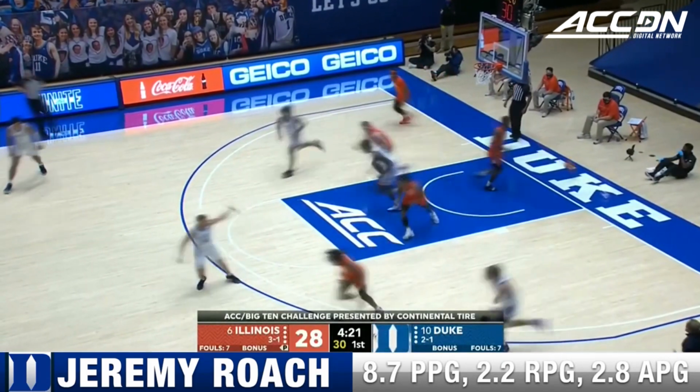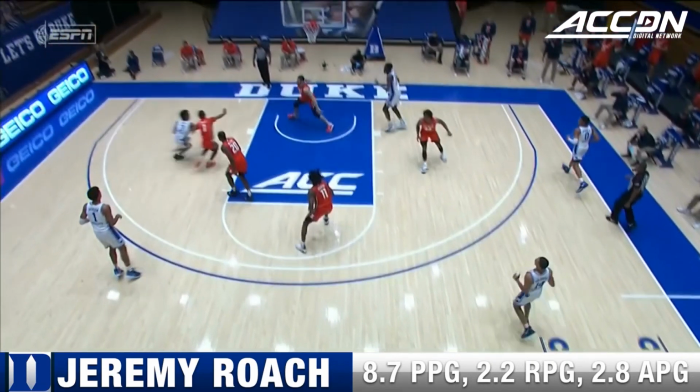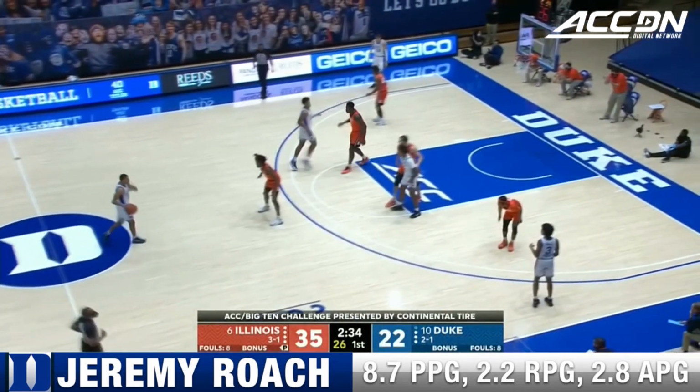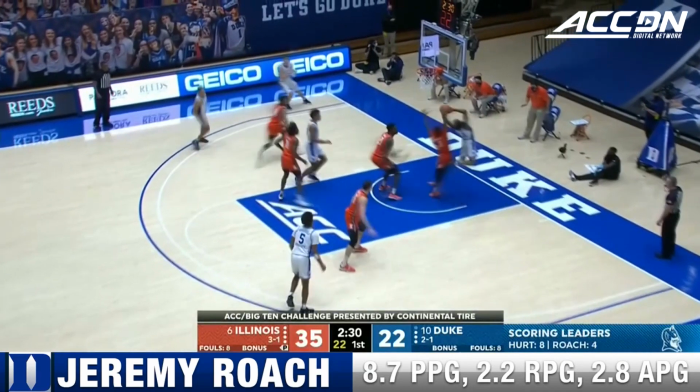Oh, and a throw down there from Mark Williams. Well done. Take a look at number 15 here, middle of the lane. Once he comes over, Bishanishvili, all you have to do is throw it up to the rim. Bishanishvili, they can play together. They can play separately at the 5.